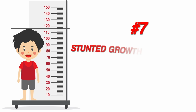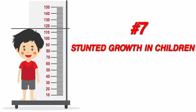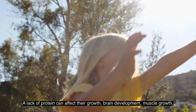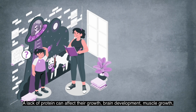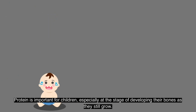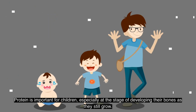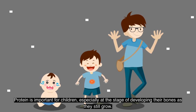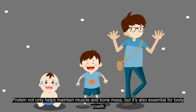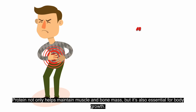Number 7. Stunted growth in children. Lack of protein is most commonly seen in children. A lack of protein can affect their growth, brain development, muscle growth, and pretty much everything you don't want to happen to your kids. Protein is important for children, especially at the stage of developing their bones as they still grow. Protein not only helps maintain muscle and bone mass, but it's also essential for body growth.